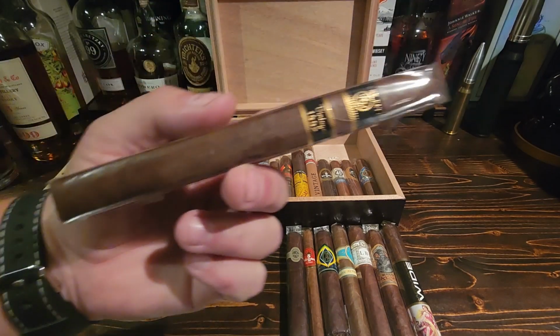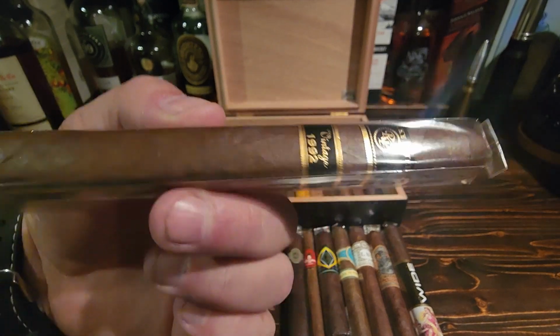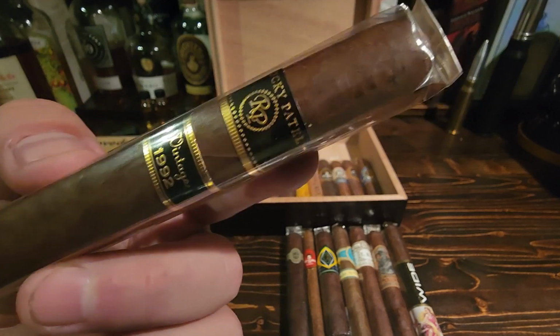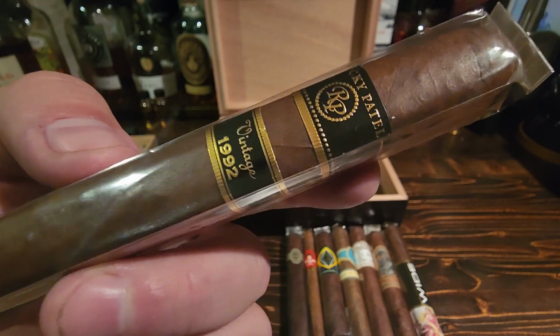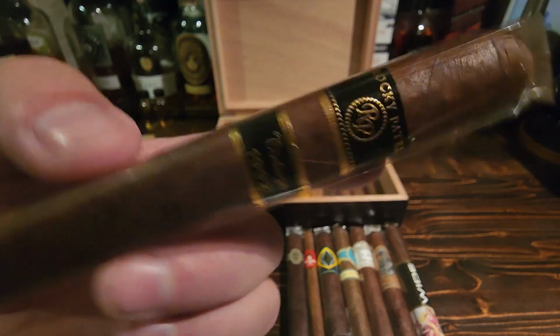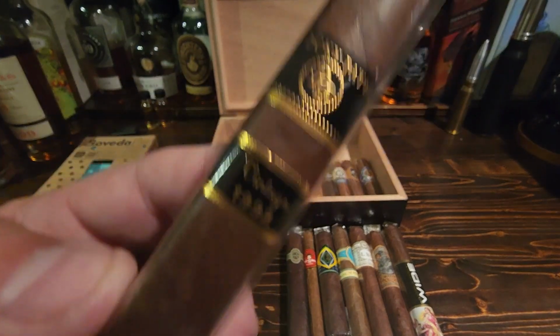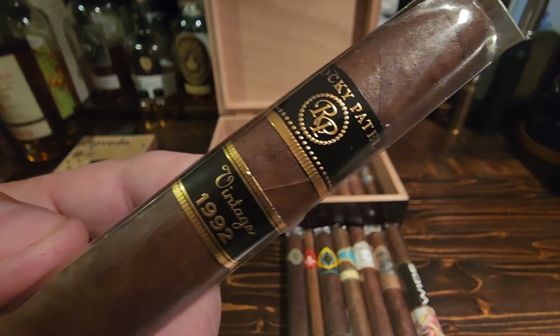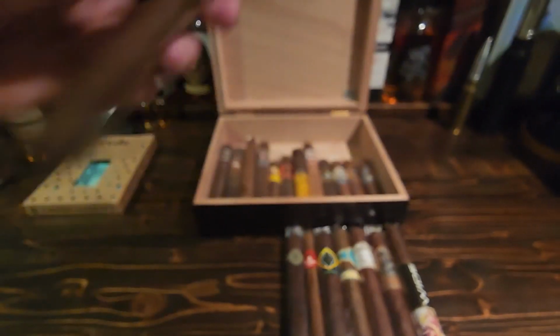And this is the second of the Rocky Patel. This is another Churchill, with a beautiful box press on it. This is the Vintage 1992 by Rocky Patel. Everything Rocky does is just high class, amazing. Super happy to give this one away and share it with you guys. And I hope the winner really enjoys not only this, but all of the cigars in this humidor.